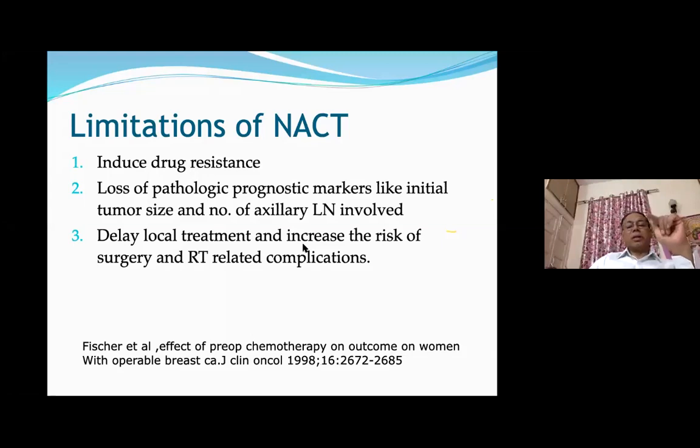No reduction in death rate. So this is in a nutshell. That's why some people say if the tumor is operable, you better operate. You give all the pathological details to the pathologist, you know, size, grade, and then do the rest adjuvant. Because till now, there is no survival benefit proven.